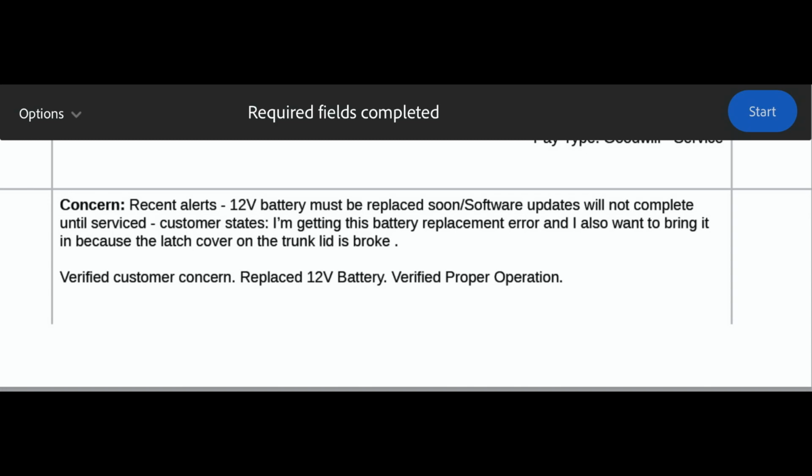So I wasn't here, but I just got text messages, and they were just going back and forth, letting me know. And finally, they sent me a message that the car was complete, that everything had been done on the vehicle. So one thing, and I'll put an invoice here showing you exactly what they said they did to the vehicle. But what they ended up doing was replacing the 12-volt battery, and I didn't get charged for it.